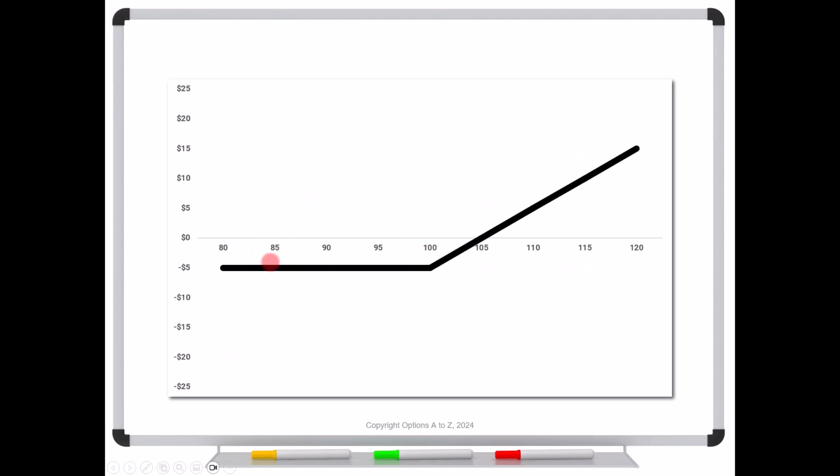So here is the resulting position. So now you can clearly see it looks like a $100 call. But remember, what we're holding is shares of stock, 100 shares, plus this $100 put. We paid $5 for the put, and look at this. That's still the maximum loss, but we've just flipped our deltas from negative to positive.